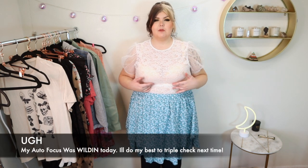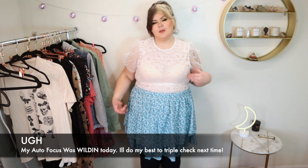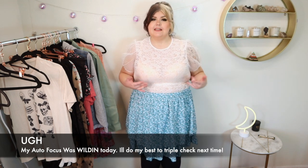See how it goes. Okay, babes, here are the next two items. I think that I need to get a little white cami to wear under this. Maybe even if I wore a white bra with something high-waisted, I feel like I would feel secure in it. But because it's white, it's just a little bit more, I don't know. If I wear something all black and you can see my bra, I don't feel as weird about it. But when it's white, I don't know.